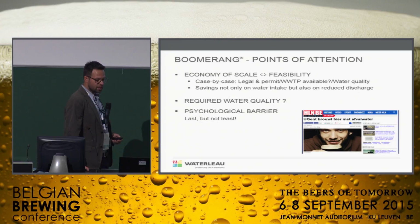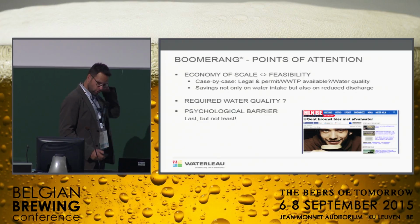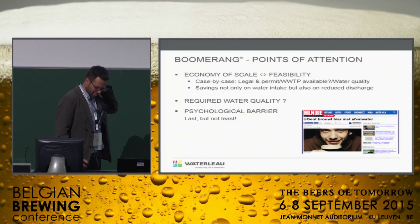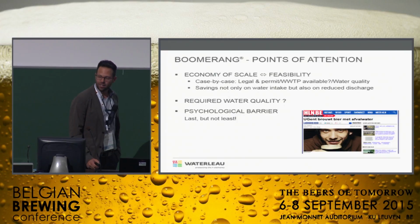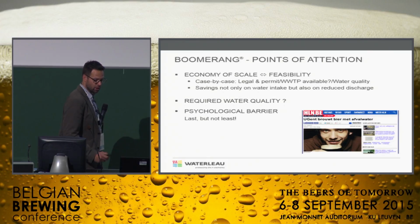The final point of attention is the psychological barrier, and that's last but not least. That's certainly so in the brewery industry, because we have quite some references in food industry already of these projects, but in the brewery industry, this psychological barrier certainly is there. What I'm showing here is something which was, I think, two weeks ago in the newspaper, that your colleagues from the University of Ghent brewed beer starting from upgraded, purified wastewater from a brewery. So technologically, that's perfectly possible and perfectly safe.